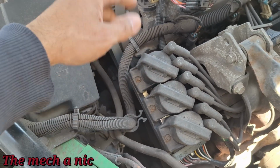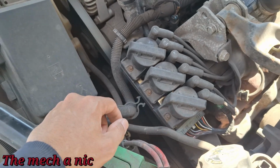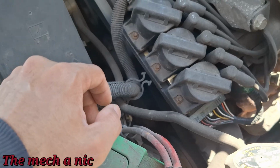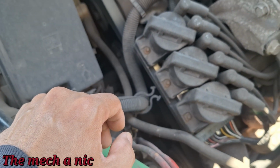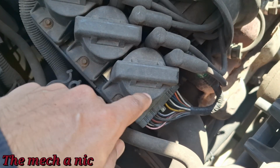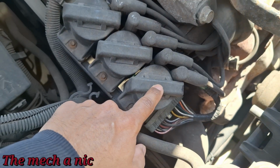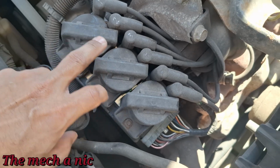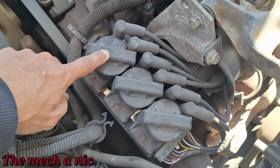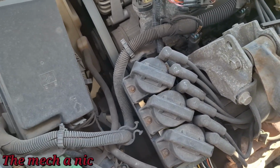Okay, it's the coil. Everything's pointing towards the coil. And what I can do, just to prove a point here, and it's really easy, is swap the coils around. We'll take this coil, this is the one that's tied to number 1 and 4, and we'll swap it with the top one right here. And if our misfires follow to whichever cylinders this one is tied to, it's a done deal. You know you have a bad ignition coil.